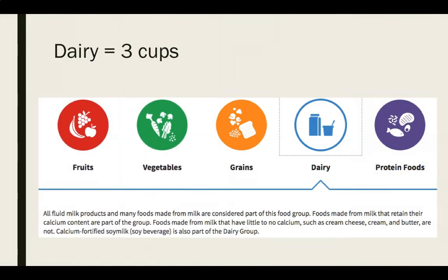Dairy is the next food group. They recommend 3 cups a day, and all fluid milk products and many foods made from milk are considered part of this food group. Foods made from milk that retain their calcium content are part of this group. Foods made from milk that have little to no calcium, such as cream cheese, cream, and butter, are not. Calcium fortified soy milk is also part of the dairy group.